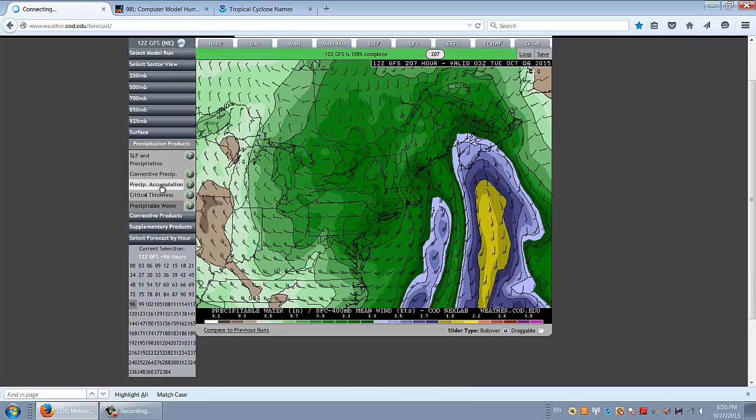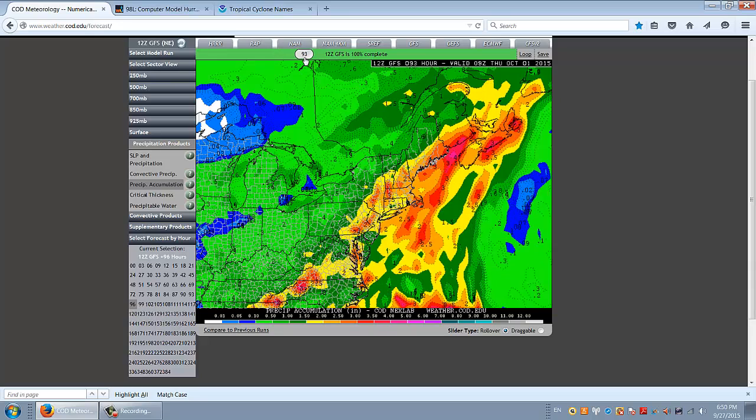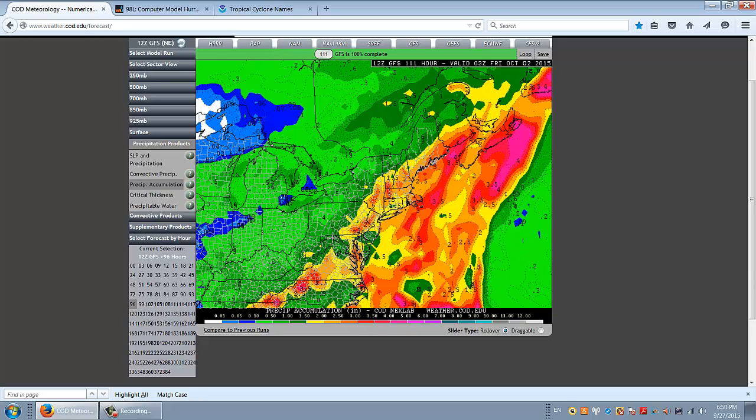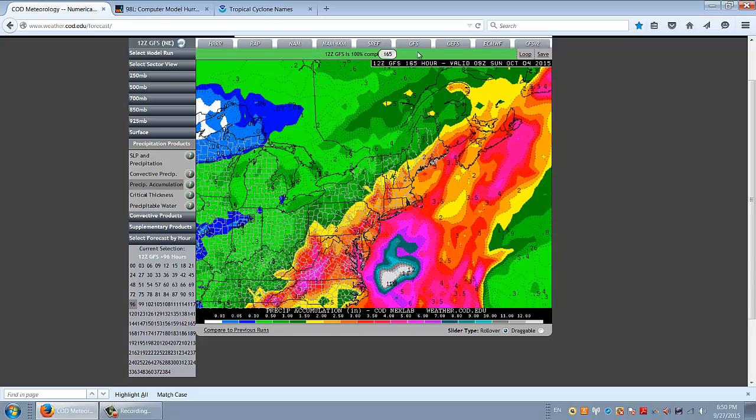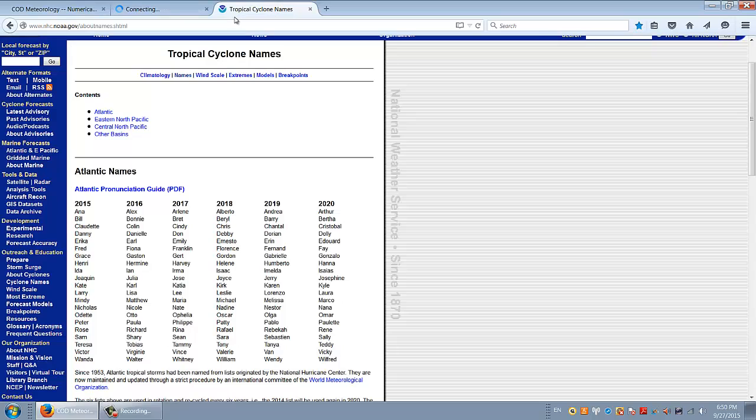This is actually going to be in precipitation. This is what the thunderstorms are going to get. So most of the rain, according to this model, will be from the thunderstorms. And then, boom! Even more. We definitely need this rain because we're in a drought right now.